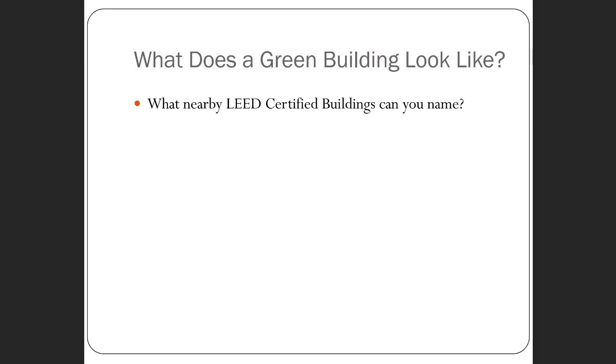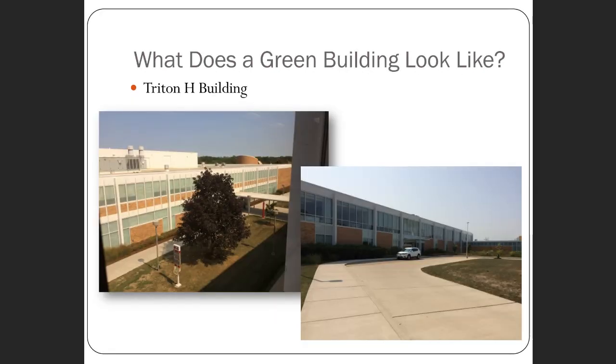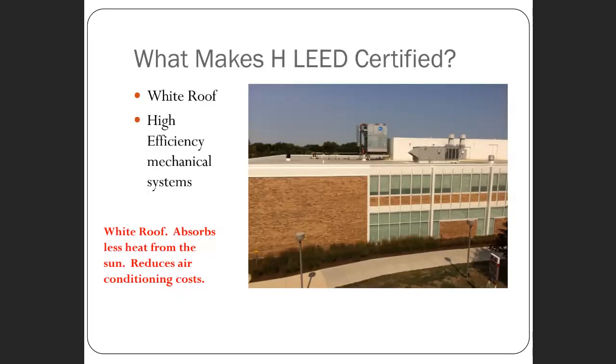What does a green building look like, right? Well, we looked at the Triton H building a couple weeks ago. Some of the things we didn't go up on the roof, but if you're in the architecture studio, you can look across, look north, and look at some of the mechanical systems on the roof. Look at the white roof that absorbs less heat from the sun, reduces air conditioning costs. Those are some of the things that make the H building LEED certified. Right, we didn't see those things, unfortunately.